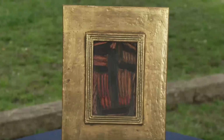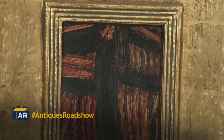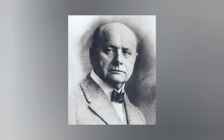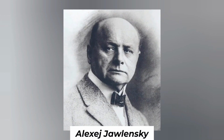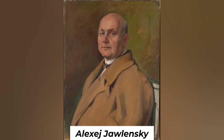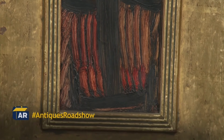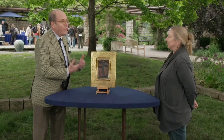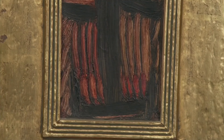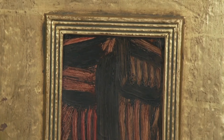The guest came with Alexej von Jawlensky meditation oil. She inherited this painting from her mother. The artist is Alexej Jawlensky. He was a Russian expressionist painter active in Germany. He was a good painter with bright colors and dramatic outlines. He did a whole series of these face paintings. From about 1934 to 1937, he did these meditations.